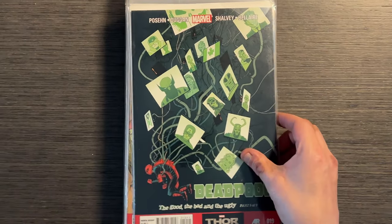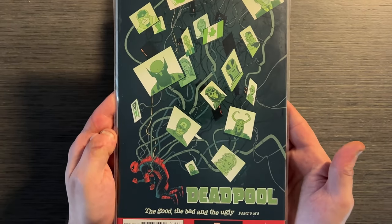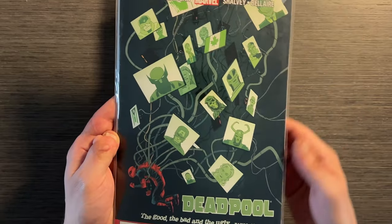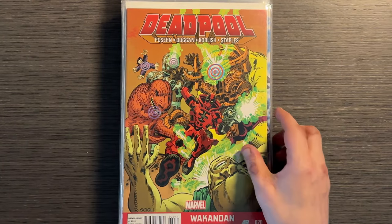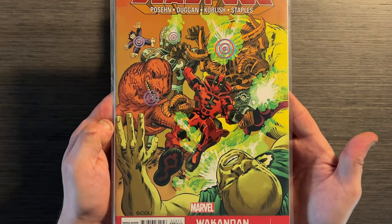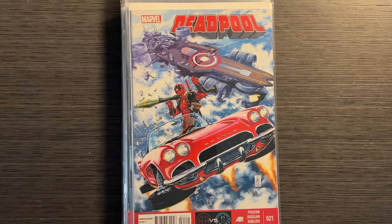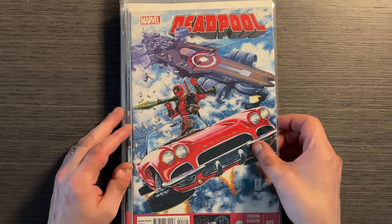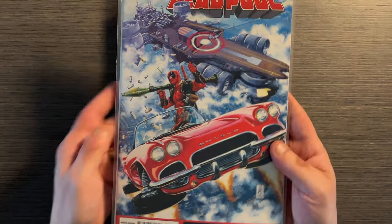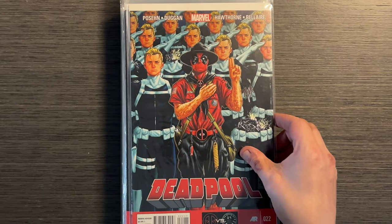Then issue 19 contains the first cameo appearance of Ellie Camacho, the daughter of Deadpool. Yeah, he has a daughter, him and Shikla. 20. 21. 22.